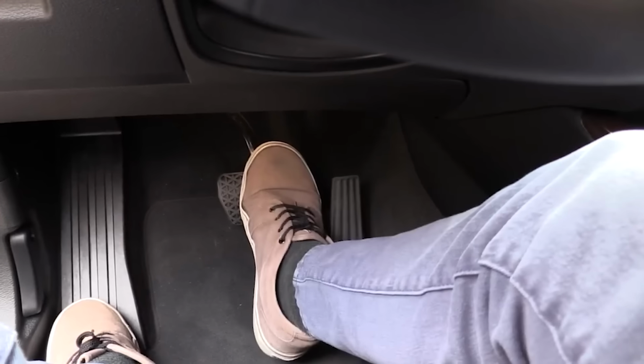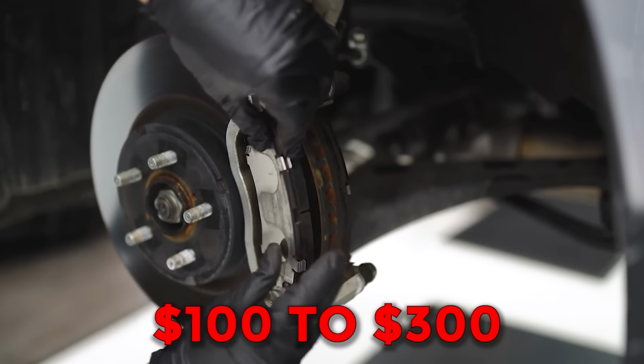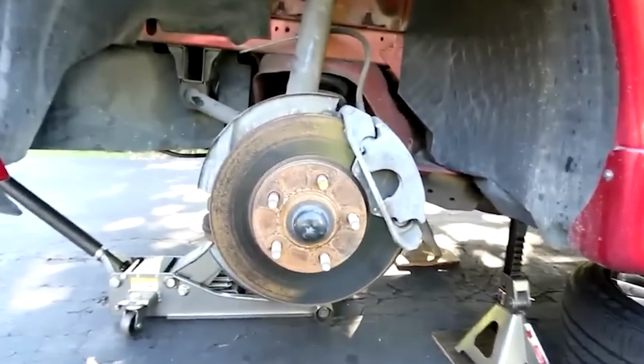If they're squeaking, grinding, or your car takes longer to stop, it's time for a check. Replacing brake pads usually costs around $100 to $300 per axle, so keeping up with inspections can help catch problems early and save you money, and more importantly, keep you safe.